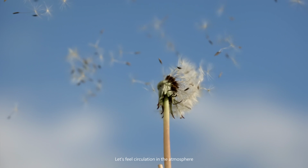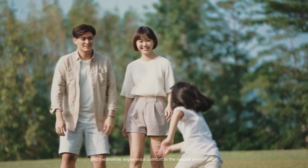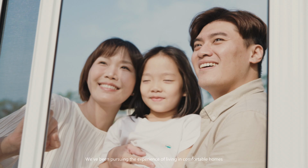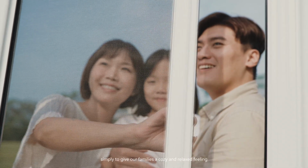Let's feel circulation in the atmosphere and meanwhile experience comfort in the natural environment. We've been pursuing the experience of living in comfortable homes simply to give our families a cozy and relaxed feeling.